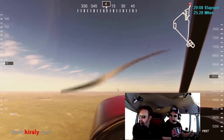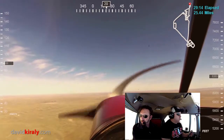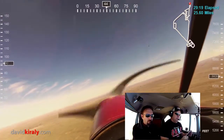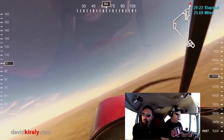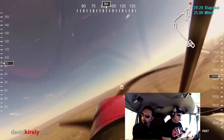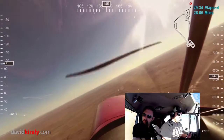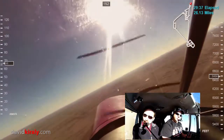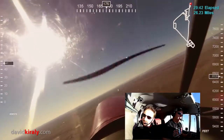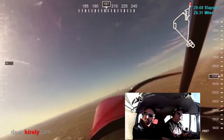And let's go ahead and do a 180-degree turn back around to the south. We'll use that as a clearing turn, and then we'll get ourselves set up for doing a power on stall. Looking high, looking low, not seeing anything. I don't want to look straight at the sun, so let's go a little bit farther southwest. There we go.